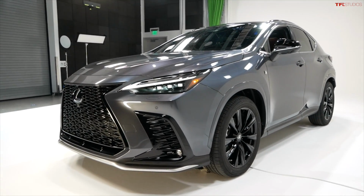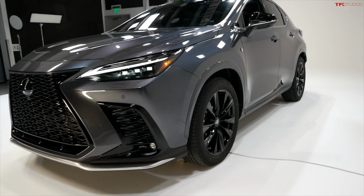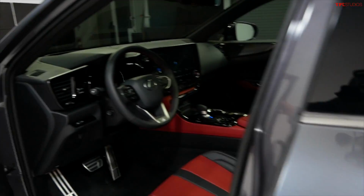And of course, Lexus was kind enough just to give me very personal access to this car, which is very, very special. So let's take a look on the inside right here.